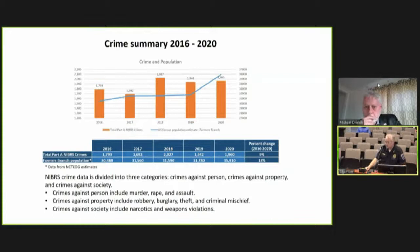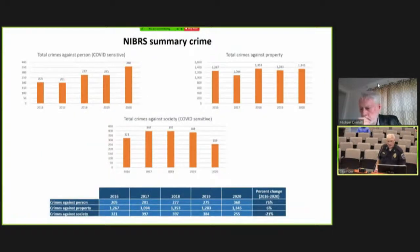So under NIBRS, crimes against persons, crimes against property, and crimes against society are the three major categories. This slide looks at those three categories and just gives you a broad overview of what we're looking at.